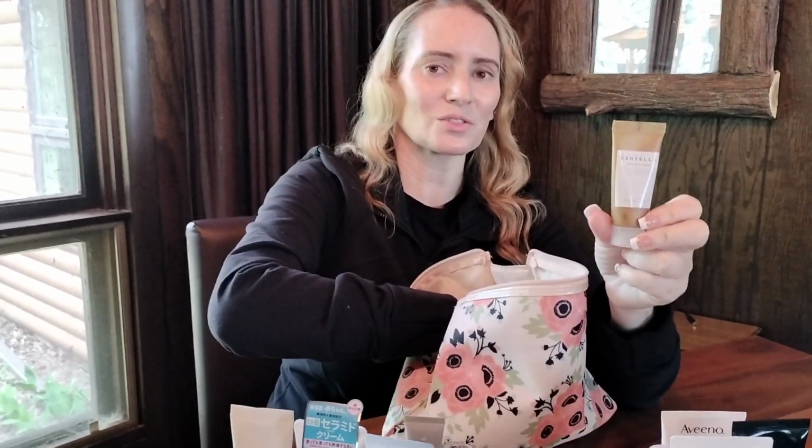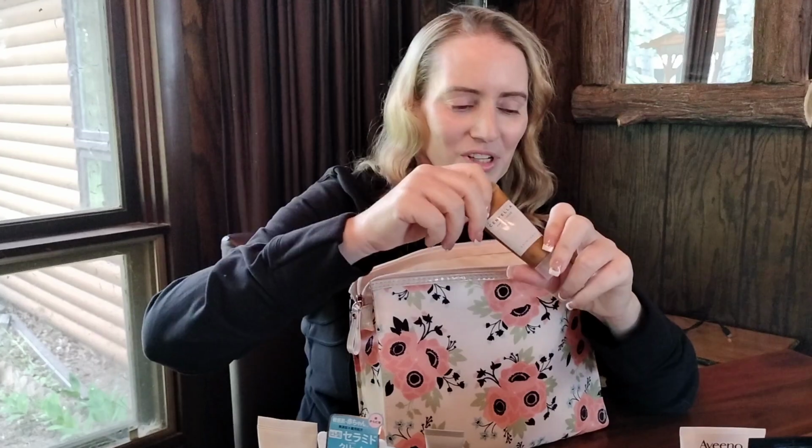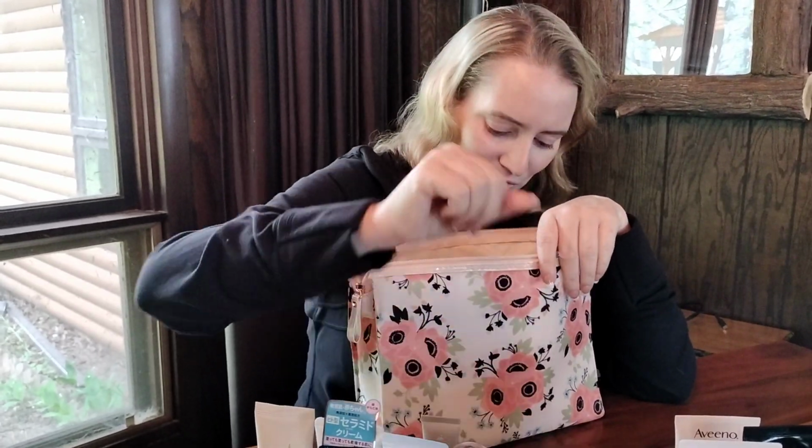Skin 1004 Cleansing Ampule Foam. This stuff's nice because it's so small. You know what? This bag's a lot bigger than you think. It doesn't look like it carries a lot, but, I mean, a lot of these are tiny sample sizes. Or a couple of them are.